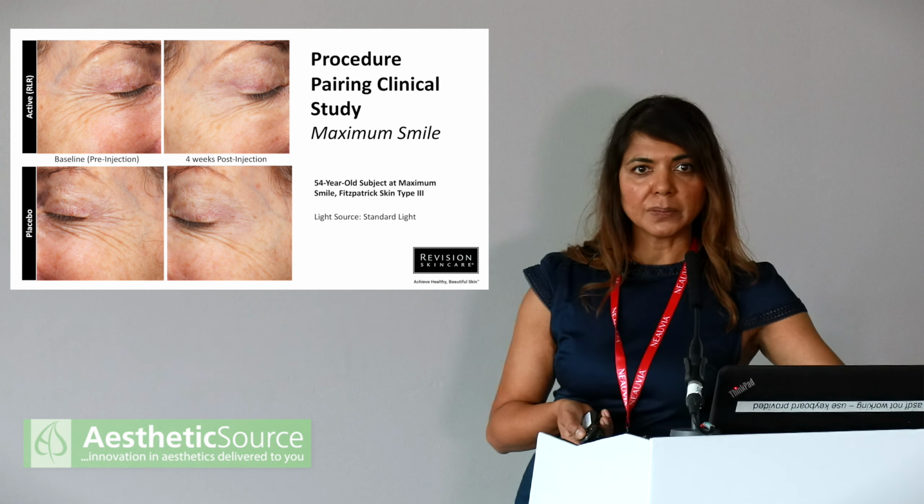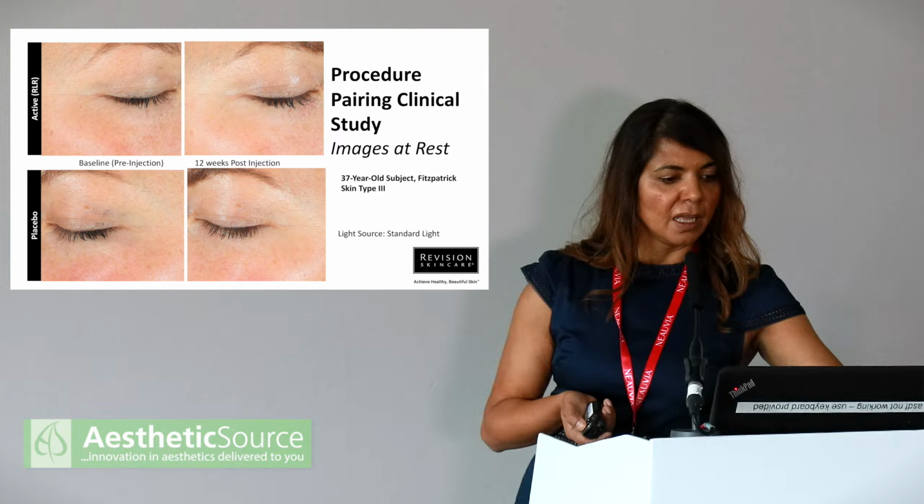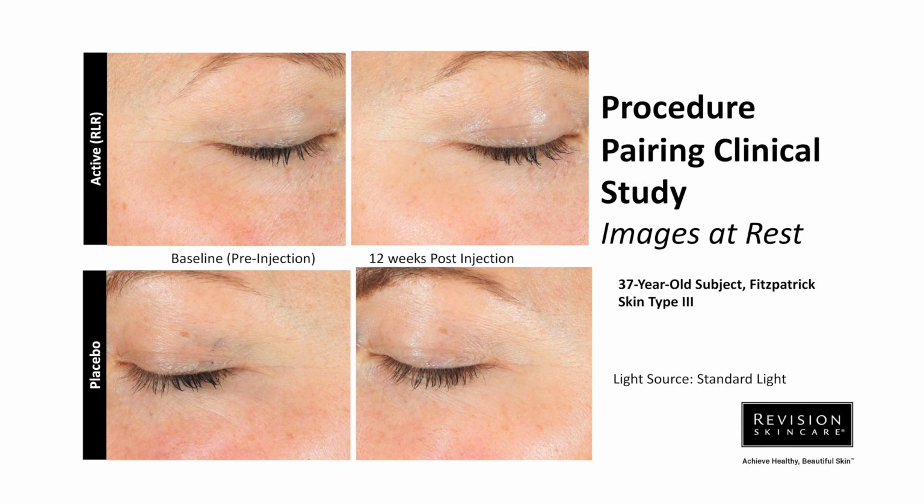Same again with this one, with maximum smile. So bottom is just injectables, and the top is injectables plus Revox Line Relaxer. Again, the whole of the under eye area has improved, as well as an improvement in the crow's feet. And this is a younger patient, and even the very fine lines have improved in the top picture.